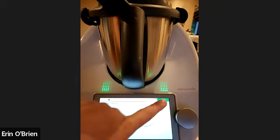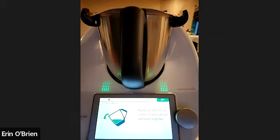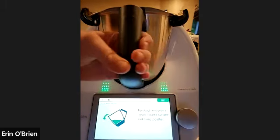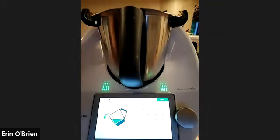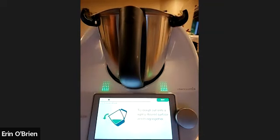All right, so just going to mix that again. And that's it, that's our dough for our flatbreads done. See that kneaded up there. So now it's just going to tell us exactly all the steps. So it doesn't just tell us our Thermomix cooking steps, but it walks you through the entire recipe. So just telling us now to tip the dough out onto a floured surface and bring together.